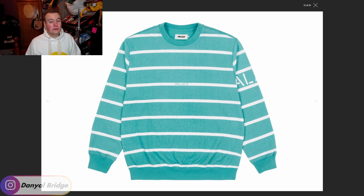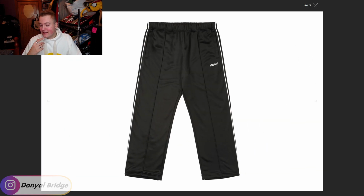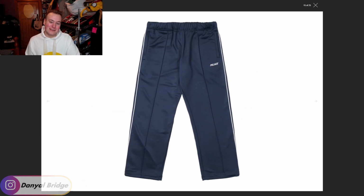Let's move on over and have a look at item number 5. Item number 5, guys, as I said, to no surprise, if Palace is going to release the Relax Pop, there's going to be the Relax Track Pants. Same colors as the upper, because that would just be very weird if Palace decided to release one color for the top half and one color for the bottom half. That's not a proper tracksuit. You've got to have matching colors. So it obviously comes in the green, comes in the black, and it's going to come in the navy as well.